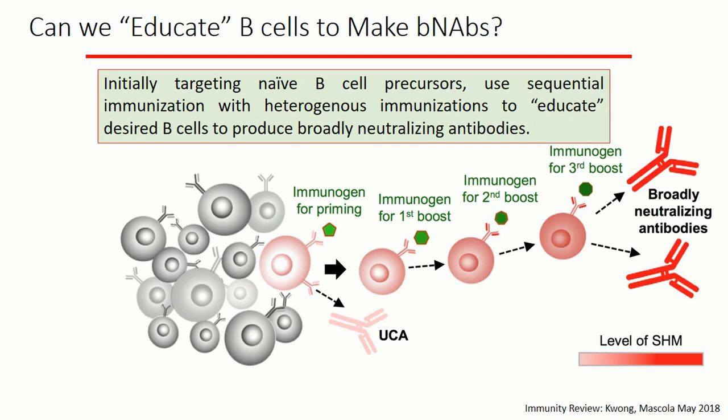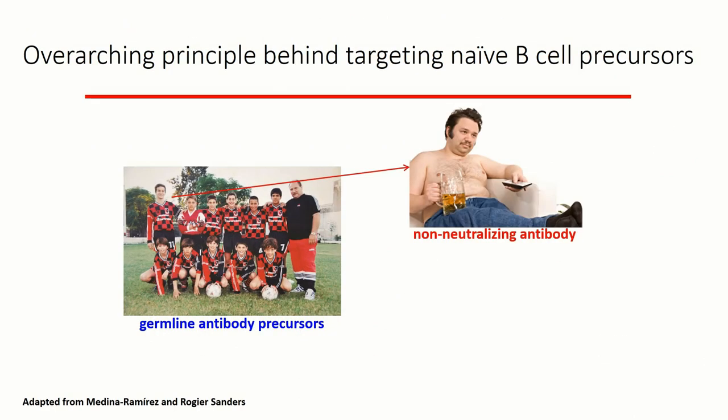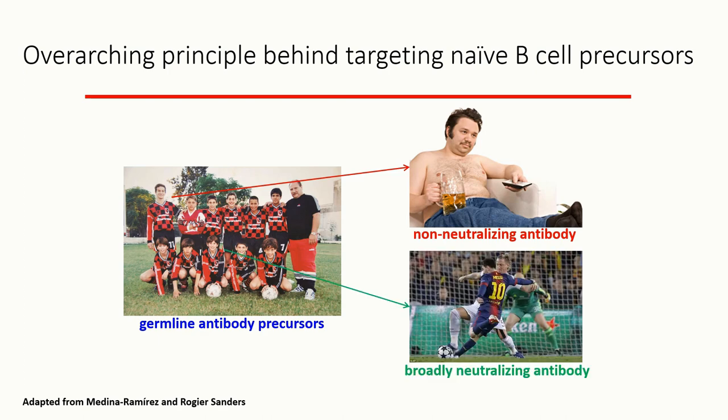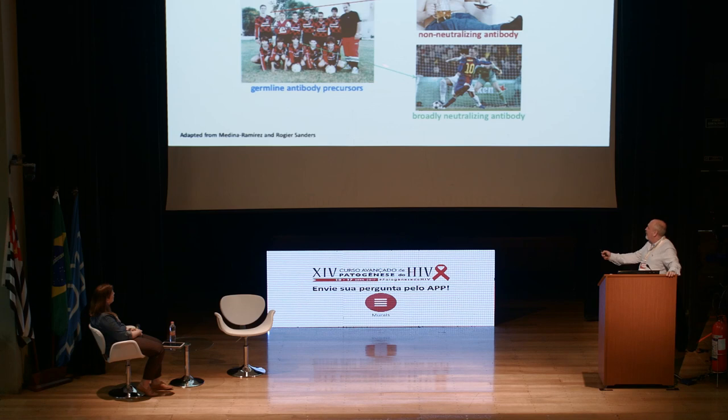Now, what is this like? If you imagine that you're a soccer player, you're 10 years old, you're on a soccer team, and you've got a friend who's really good, but the friend doesn't actually get educated in soccer, rather like a naive B cell would. Well, you'd probably end up sitting on the couch drinking beer, right? Whereas if you had one of the little guys at the front, they may turn into Lionel Messi. Same for non-neutralizing and neutralizing antibodies. Something happens in the pathway that drives this amount of talent.